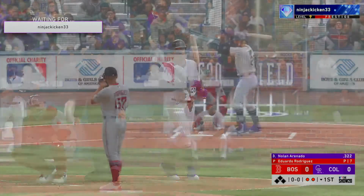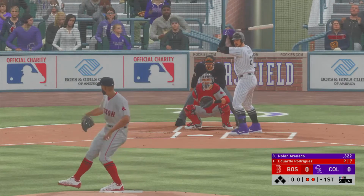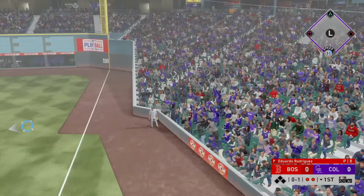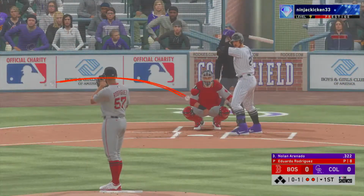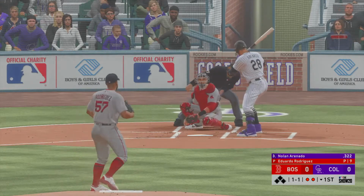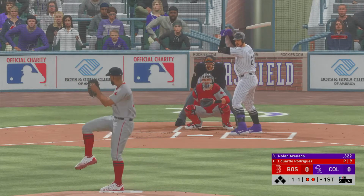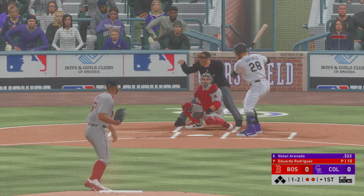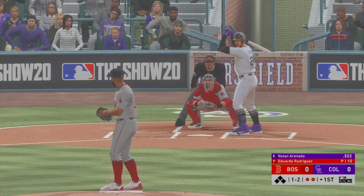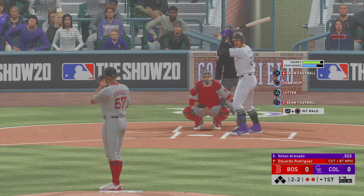So bases are empty here with 2 gone, and that'll bring in Nolan Arenado. He's ready. Here's the first offering. And a liner foul into the seats down the right side. 2 out, nobody on. Here's ball 1 now to the Rockies' third baseman. It's 1-1. And he comes back with a fastball. 1-2 now. 2 strikes. Pitch on the way. 2-2 now.